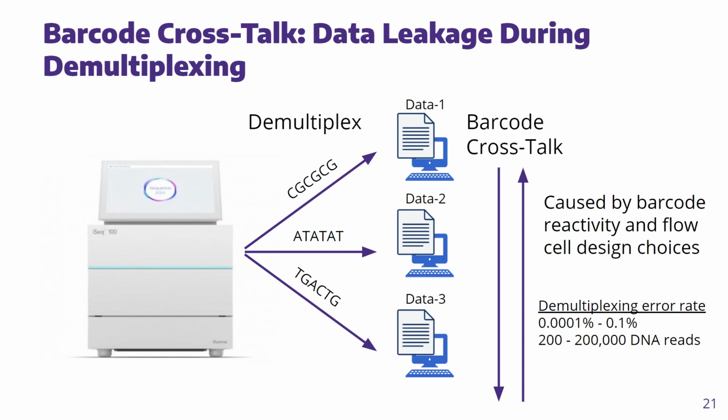The issue is that this demultiplexing procedure has a small but predictable amount of error. And this error is referred to as barcode crosstalk, and it's caused by both chemical issues on the flow cell as well as the way the flow cells are actually designed and the way that DNA is flowed over the flow cell surface. And what happens is that small numbers of reads, somewhere in the order of 0.0001% to 0.1%, are actually assigned to the wrong file. And so in a typical sequencing run, this could be somewhere on the order of 200 to 200,000 DNA reads.